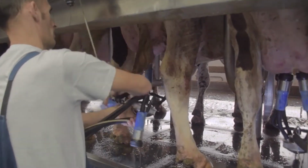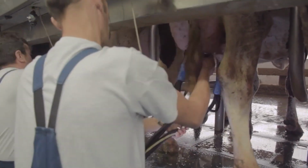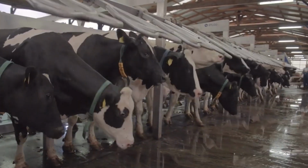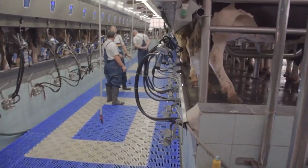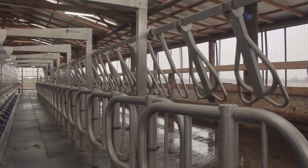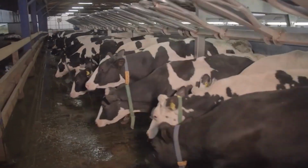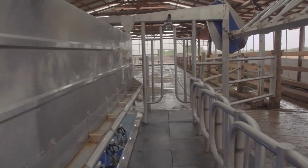And in case an animal has to pee mid-milking, there are protecting shields for the milker. Talk about an upgrade! It even has a rotary exit, which can increase its performance by up to 20%. With the rotary exit installed, all animals are out of the parlor within seconds. Now that's what we call efficiency.